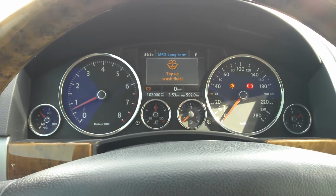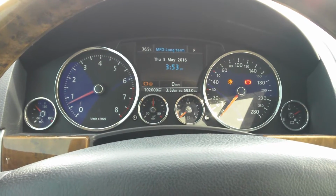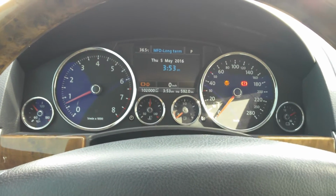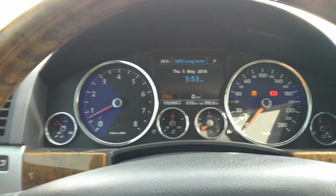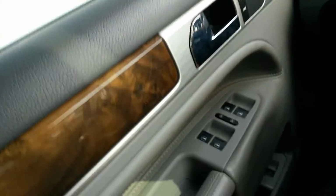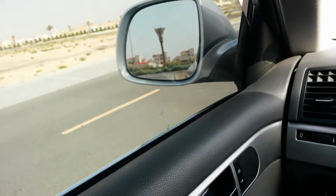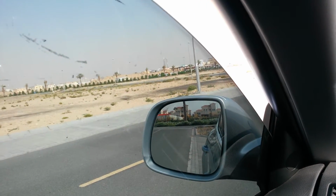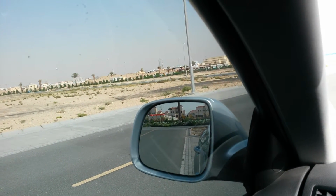But again, it's actually a good sign that the computer is telling you little ancillary items such as the washer fluid and a brake light needs to be addressed, which of course will get done prior to the purchase of the vehicle. So lots of toys to go through. Electric windows, of course. I'm not going to demonstrate this going down totally because the car's just being validated. We don't want watermarks on it, but electric windows all the way around, of course, goes without saying.